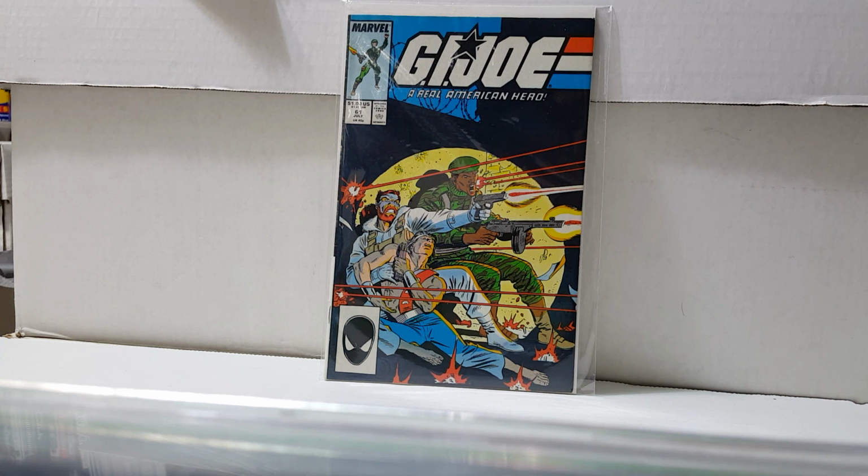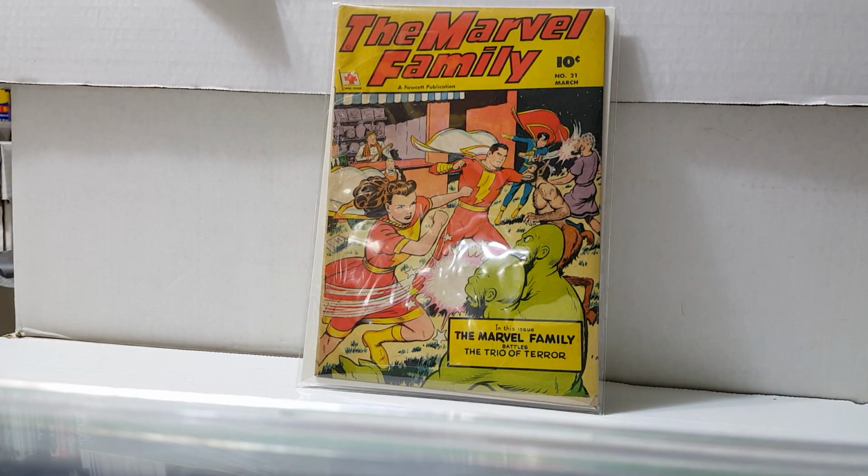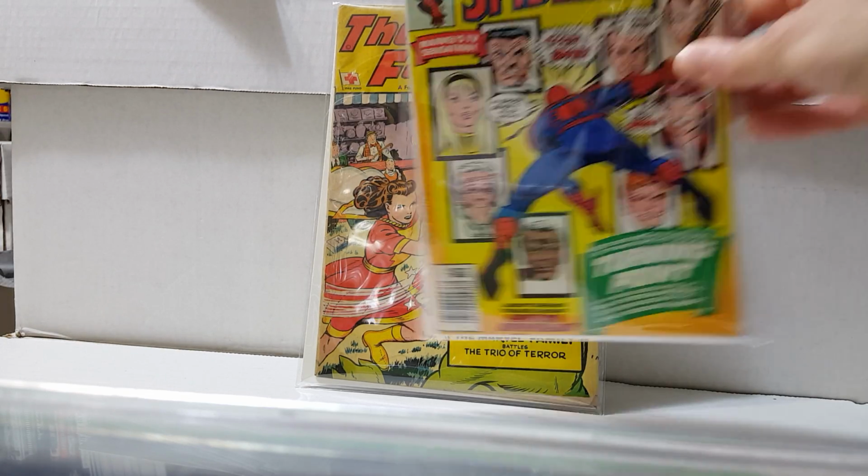So let's keep it going here. I finished off right around here last time, so we're just going to keep it going. Here is Marvel Family number 21. It's nothing special, but it's a Golden Age book, and I got it at a really good price. Anytime I can get Golden Age stuff at a reasonable price, I'm always going to snatch it up. So very cool.